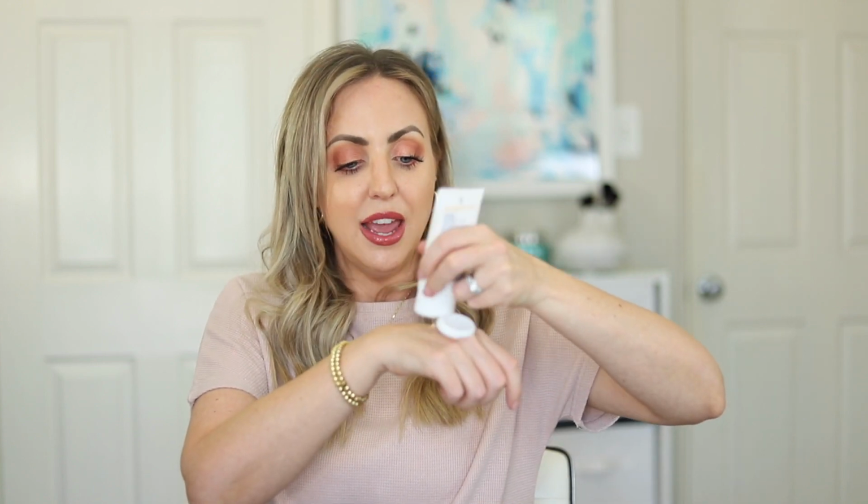And why I like the tint is because when you're using a mineral sunscreen, which I recommend, it gives you really full protection. And some people prefer to do that over a chemical sunscreen. That's just what I prefer. Any protection is better than zero.